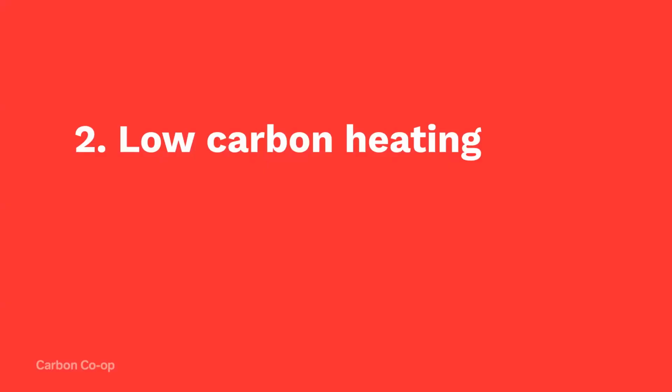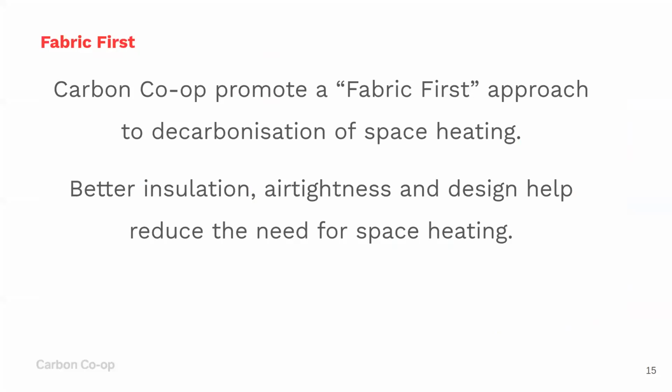The first system we're going to look at, the big one, as I said before, the biggest single use of energy is in heating. So we're going to look at low carbon heating. First thing to say about this: tackle demand first. The only clean energy is the energy you don't use. We call it a fabric first approach. You improve the insulation and your airtightness, and you design to reduce the need for space heating. And that is an excellent long-term strategy. Heat technologies change, but the less you use, the fewer problems you have.